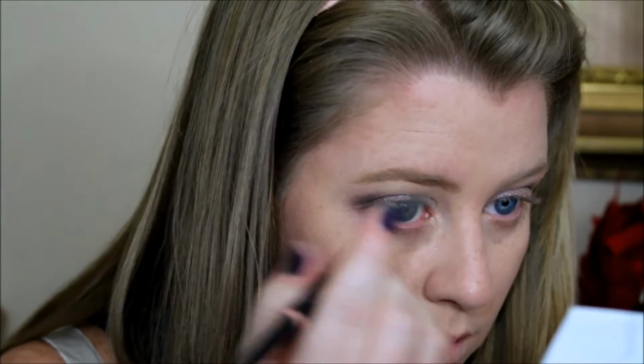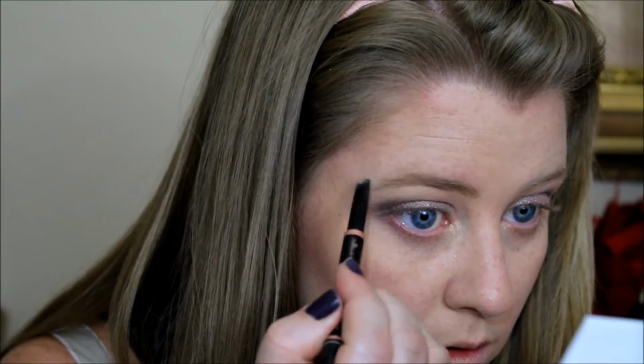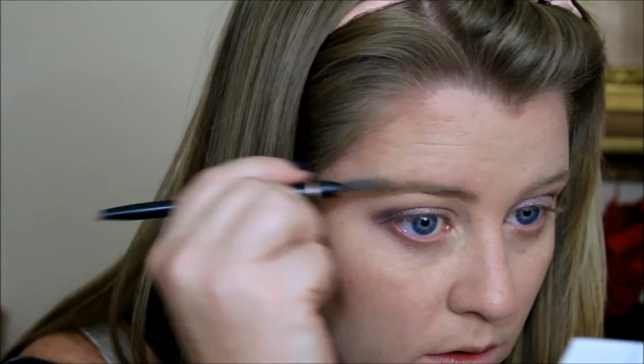If you have any other suggestions and you want to say them kindly, then go ahead and leave them down below. But I have been really, really enjoying doing my brows, and I think that this color is absolutely perfect for my hair. I think it matches perfectly. So again, that is in the color Blonde.